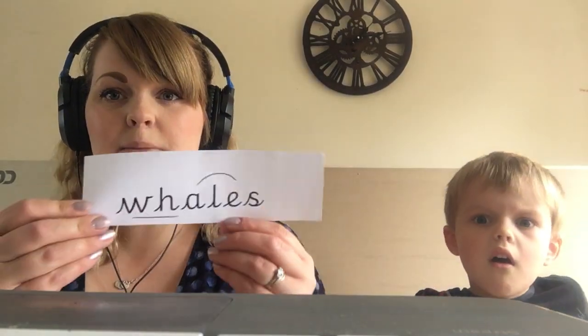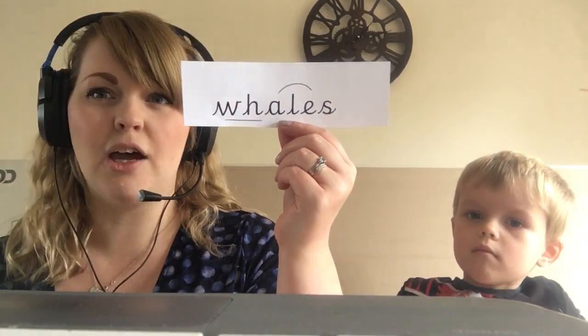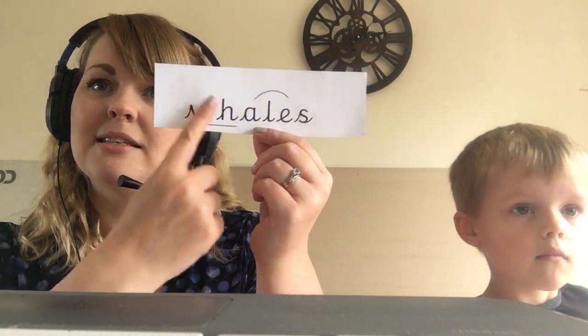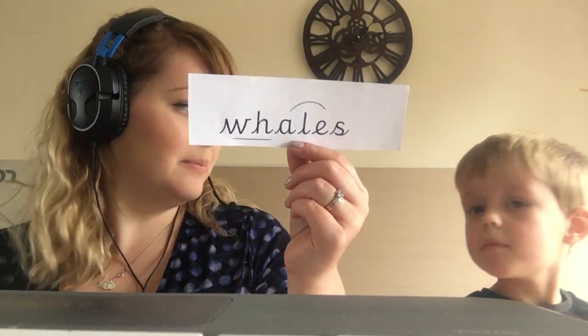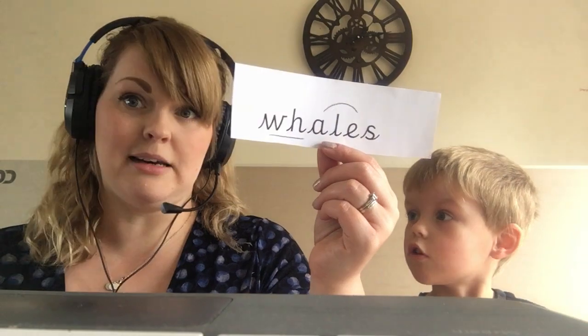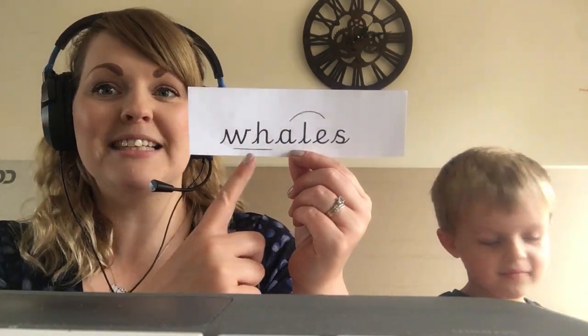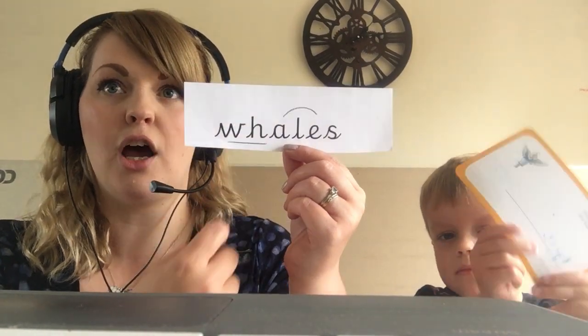So we're going to have a little look in our pack, and this is our first word. Now we did a split digraph, a split A sound very recently, so hopefully we can work this one out. These 2 letters are going to make the sound W. Okay, W. So quite often W and H together make W. Okay, so it's a silent H.